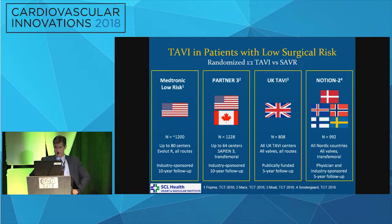Low surgical risk is definitely on the front burner. We'll be getting some interesting reports from Dr. Mack's PARTNER trial and the Medtronic Low Risk trial that Dr. Reardon is involved in. Medtronic Low Risk is STS of less than 3. It is about 1,200 patients with long-term follow-up. Similarly, PARTNER 3 is about 1,200 patients, all transfemoral SAPIEN, with 10-year follow-up, and that's an STS of less than 4. So these are really low-risk trials.